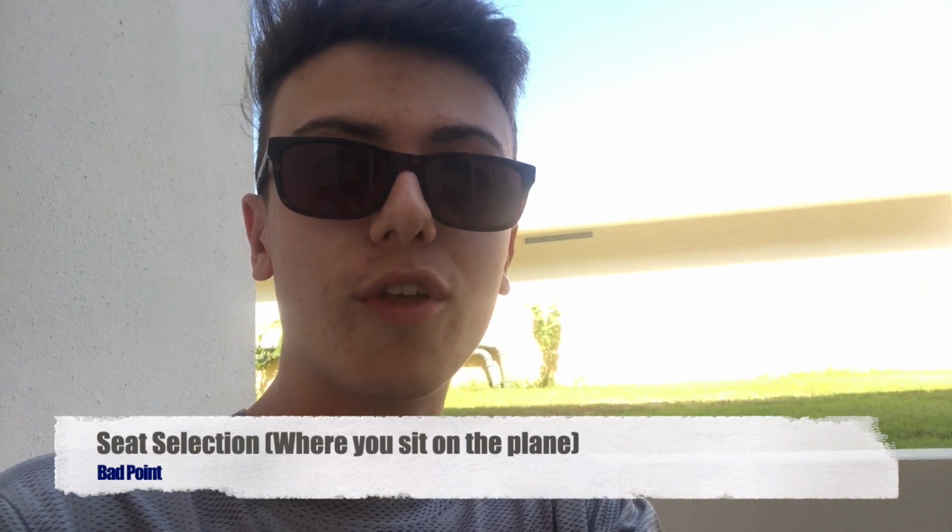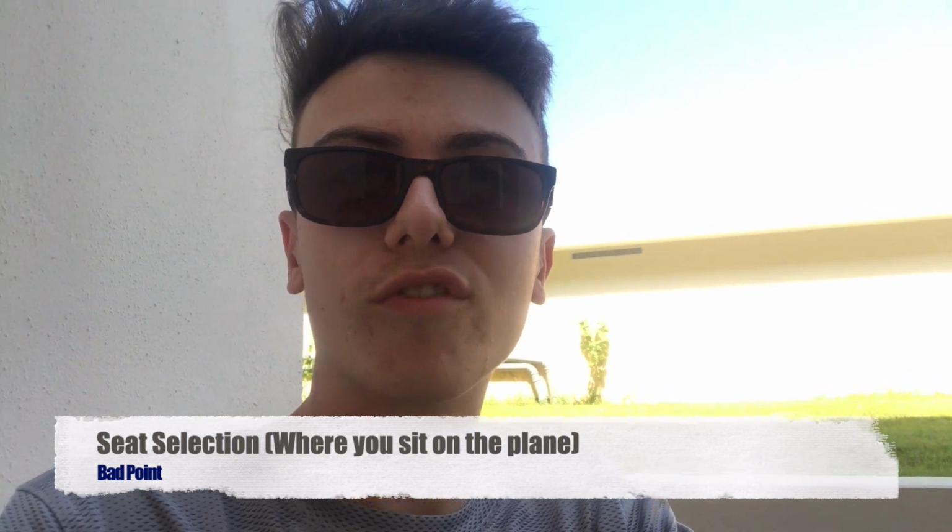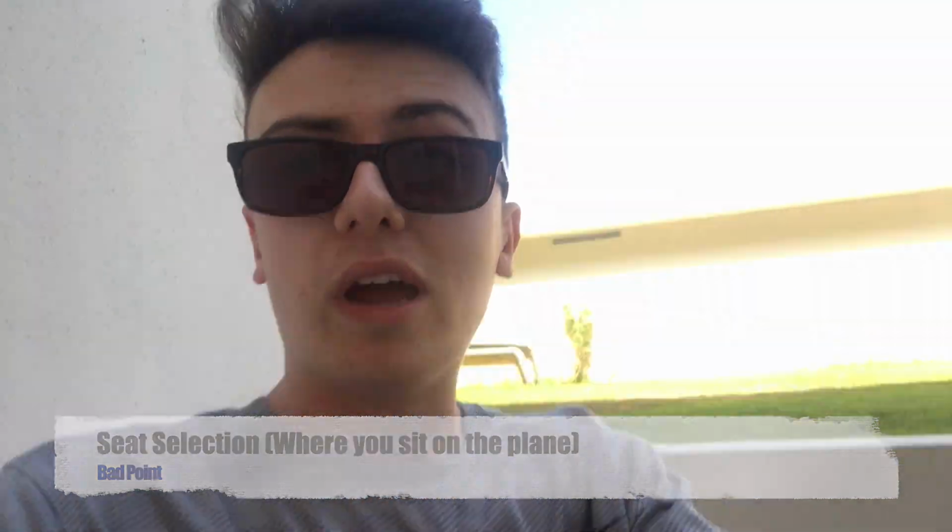We finally make it to our final bad point, and that is the seats. I'm not talking about the specific hard product of the seats, I'm talking about where you sit on the plane. Something that I noticed about this flight was that many passengers, especially families, were split up. We were split up, however, we were on two separate bookings due to our reservation with Love Holidays. That's got nothing to do with Thomas Cook, like I say.